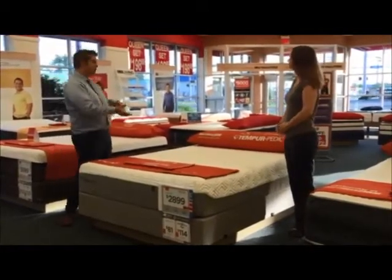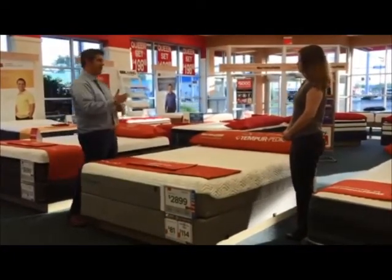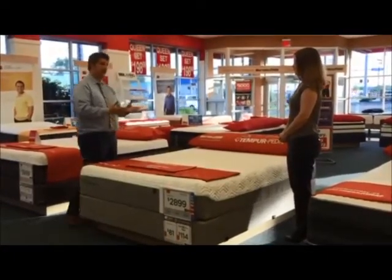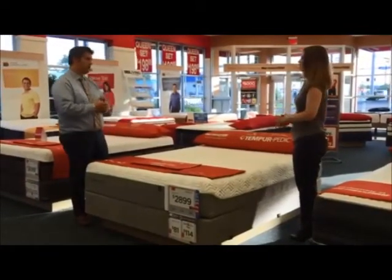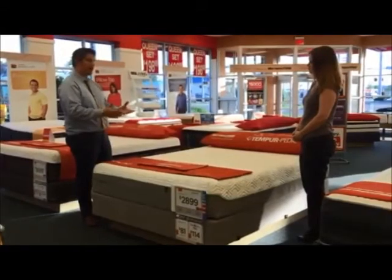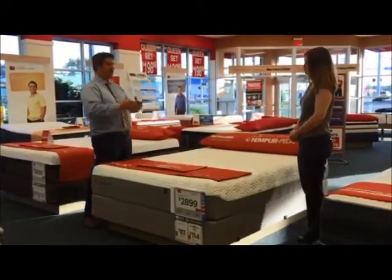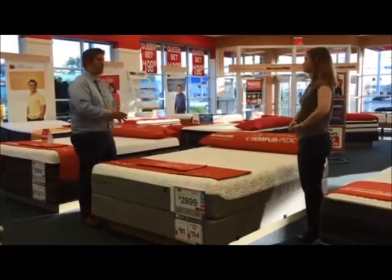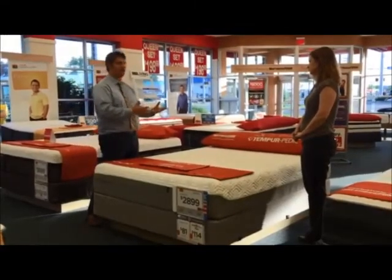So Kristen, I know that we were in the comparison center. Blue wasn't necessarily your favorite color. Maybe it just didn't feel, you know, real great to you. Yeah, it was too sinky, I think. Yeah, so orange being your sleep happy color, Tempur-Pedic actually makes a mattress that's designed to fit into our orange category because it's going to have features in it that's going to be great for you not wanting that sinking feeling.